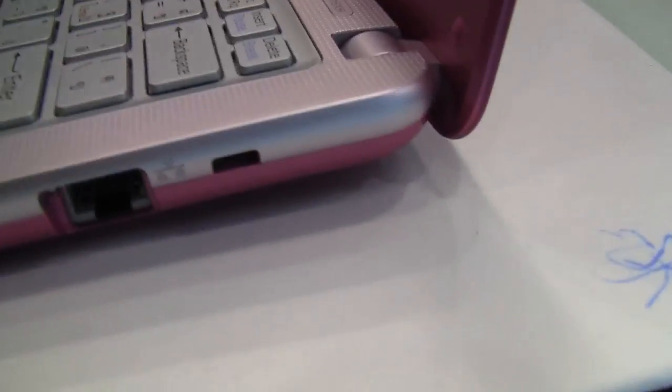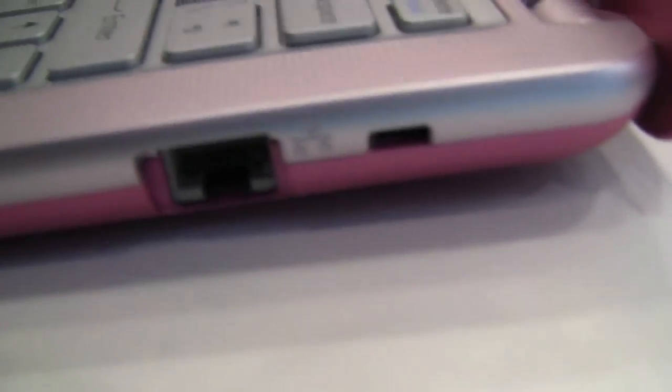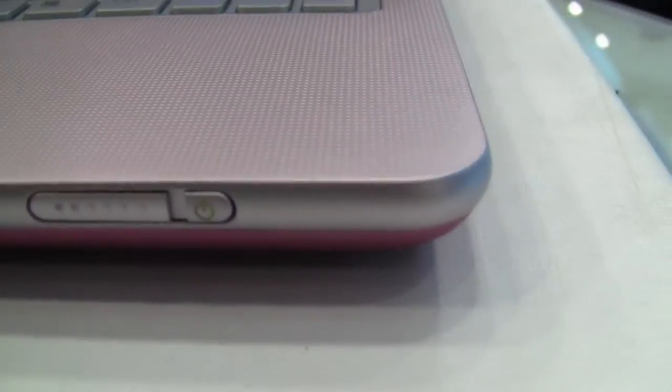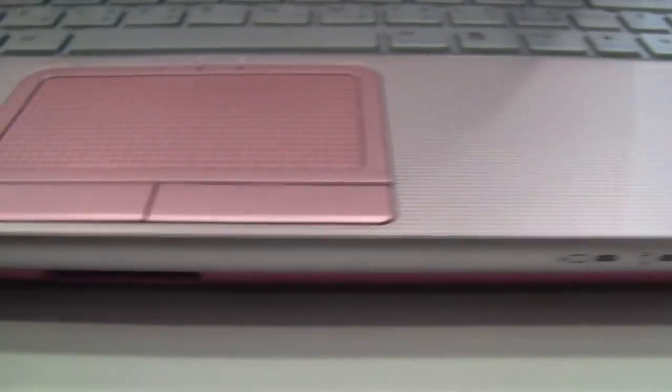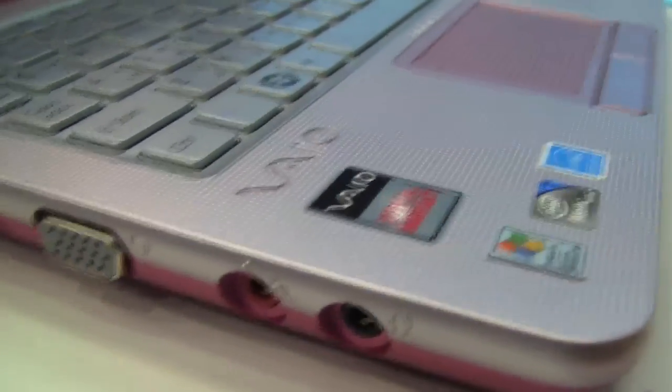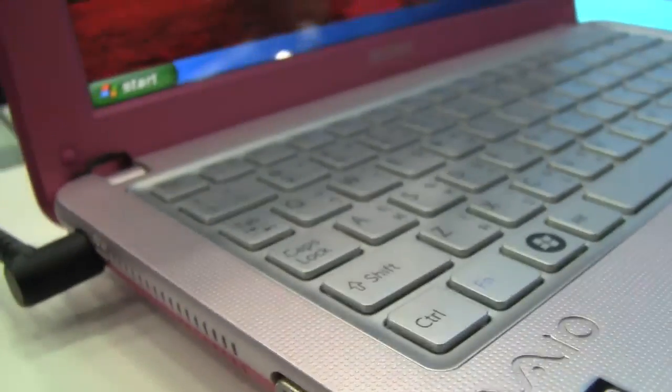If you look around the sides, it comes with all the standard netbook ports: Kensington lock, Ethernet, 2 USBs. Around the front, we're going to have a power, your hard wireless on and off, and then we're also going to see your Memory Stick Duo and 4-in-1 card reader. Around the other side, we have your headphone, microphone, VGA, and PSU.